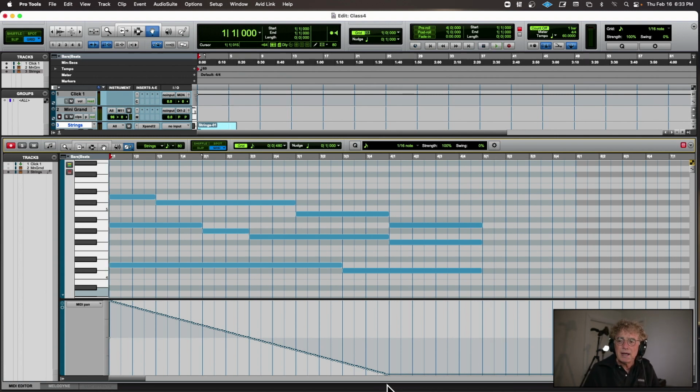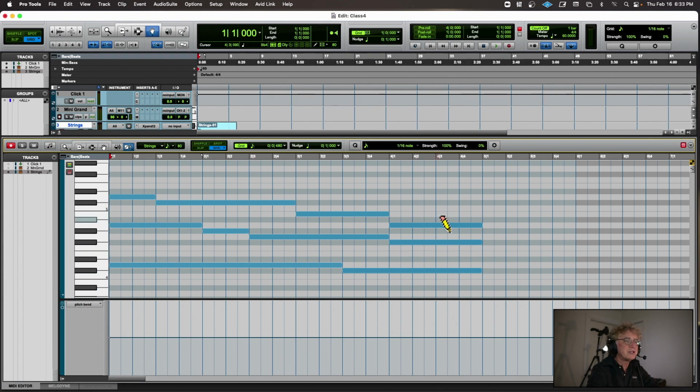So we're automating how many parameters now? Anybody venture a guess? 2. Correct. We're automating volume or expression and pan. Now we're going to do a third parameter. We're going to automate the pitch. What do I mean by that? We're not going to automate the individual pitches of this, but we're going to change the pitch of this last chord as it fades out.